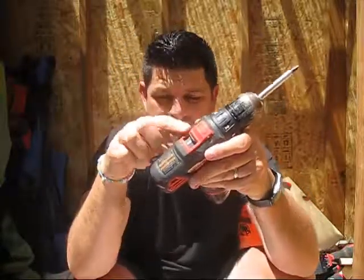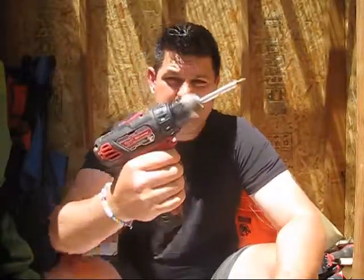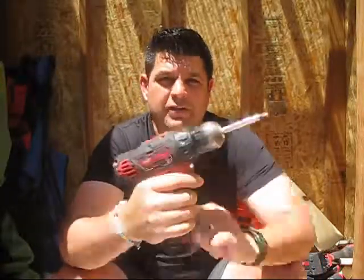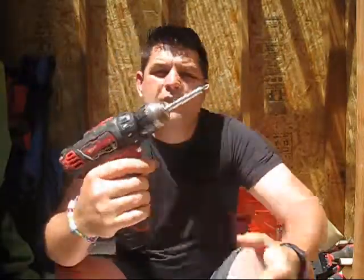The next thing that we're going to look at is the gear control switch. It's right here. Now there's two numbers, 1 and 2 on this drill. 1 goes slow, by comparison to number 2, which is much faster. What does this mean? Number 1 is a high torque setting. And what that means is the slower, the stronger it is. So it's applying more force at a slower rate towards whatever you're doing.